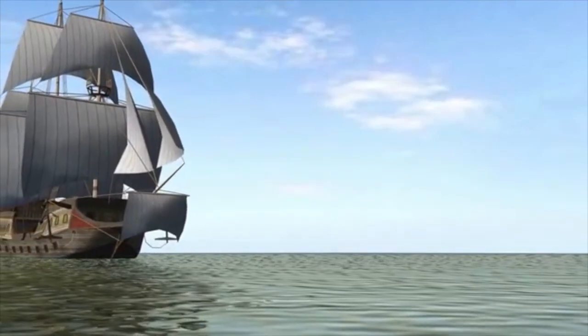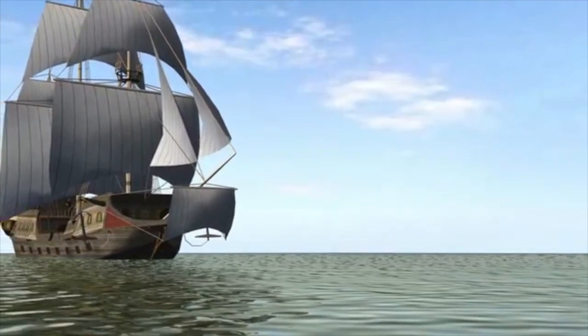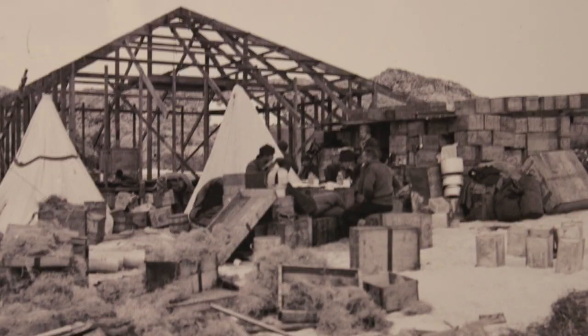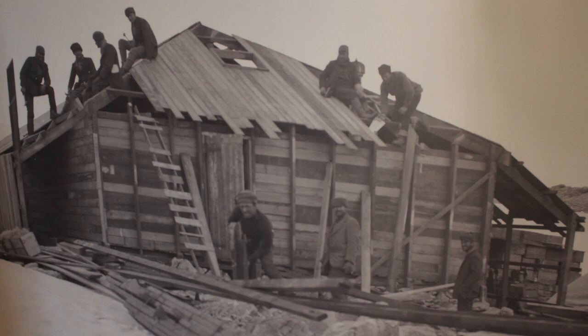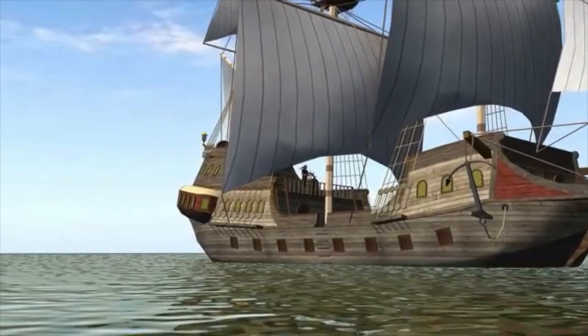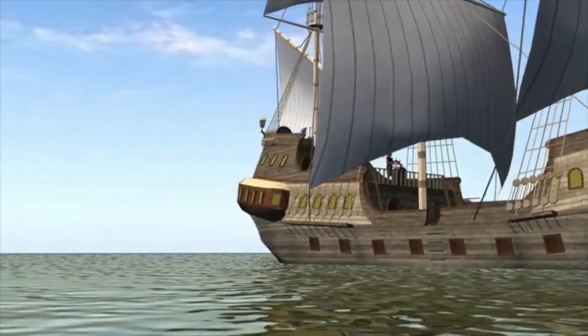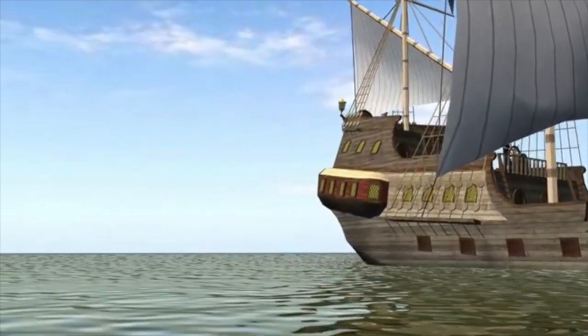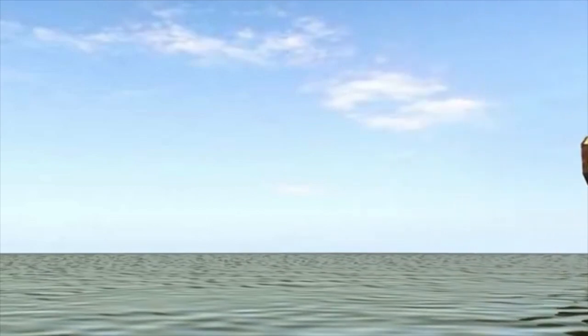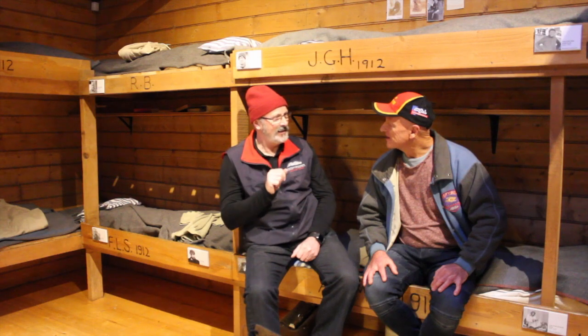They deposited some men at Macquarie Island and they built a hut there. One of the reasons was they wanted to maintain wireless communications for the first time. The wireless system they had in Antarctica wasn't strong enough to reach Hobart. So they put a halfway station at Macquarie Island.